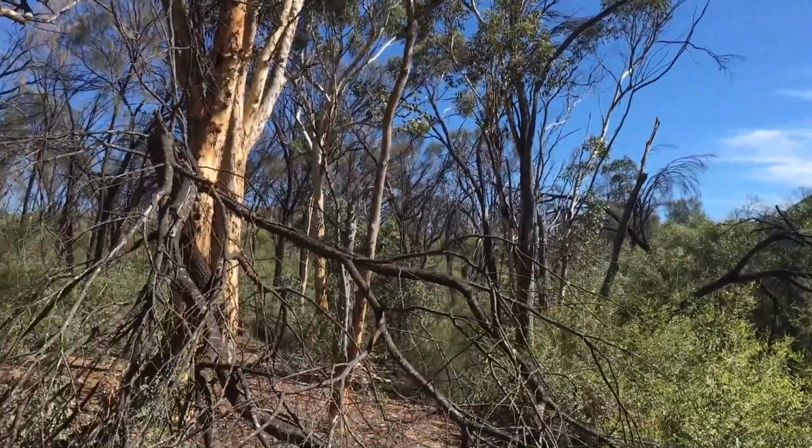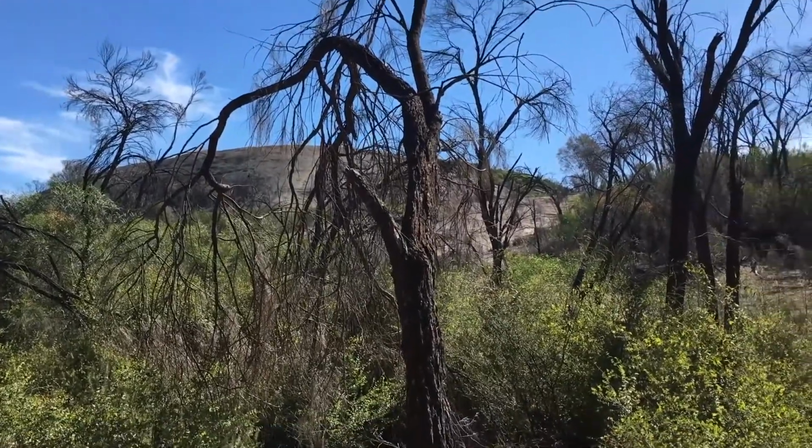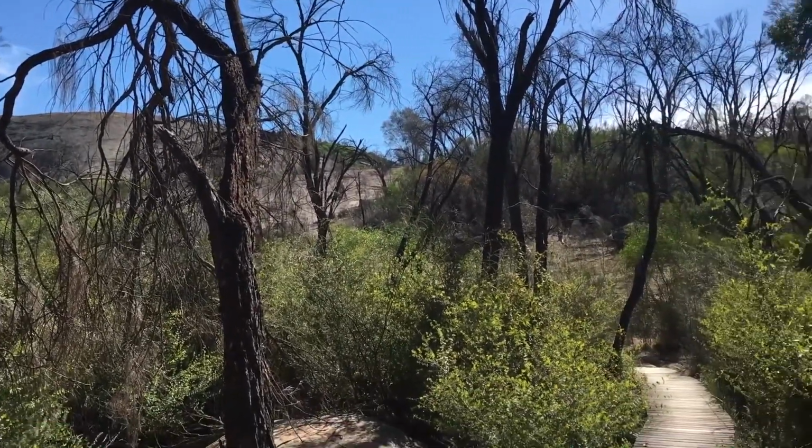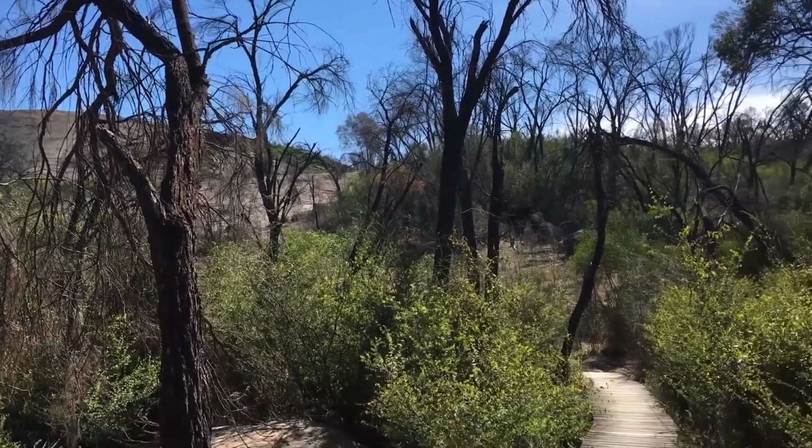There's actually another rock. I don't know if you'll see it over there. When we get to the top, there's two rocks at Boyagin Rock in between the valley. There are boulders and caves and all sorts of stuff around here. You have to get out in the bush and walk around to find them though.